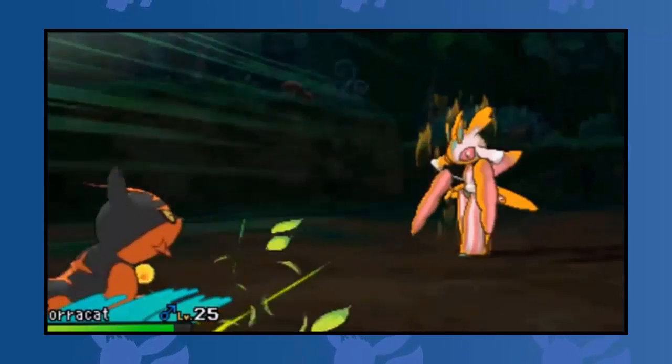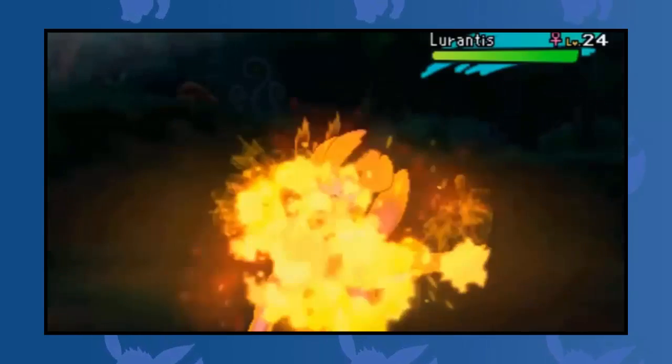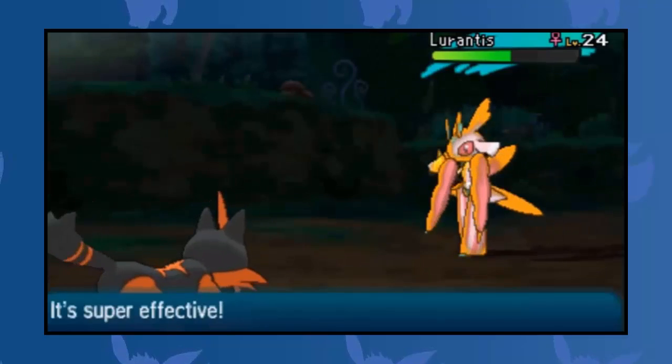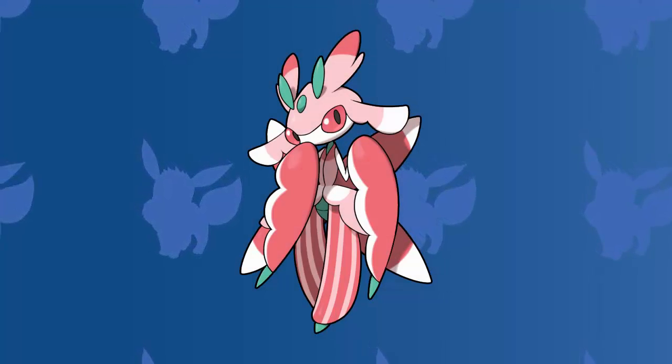Its design even looks like a bug too. There's so many similarities between this Pokemon and an insect that I can't really see any reason why Game Freak decided to go with a grass typing for this Pokemon instead. It really boggles my mind. For all of these reasons, Laurentis takes the number 4 spot in today's top 5 video.